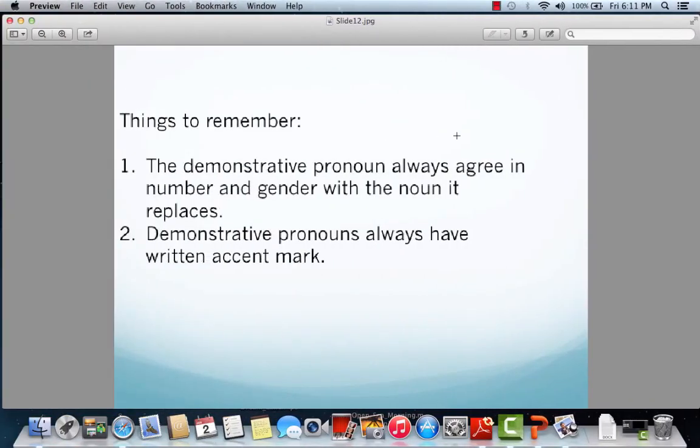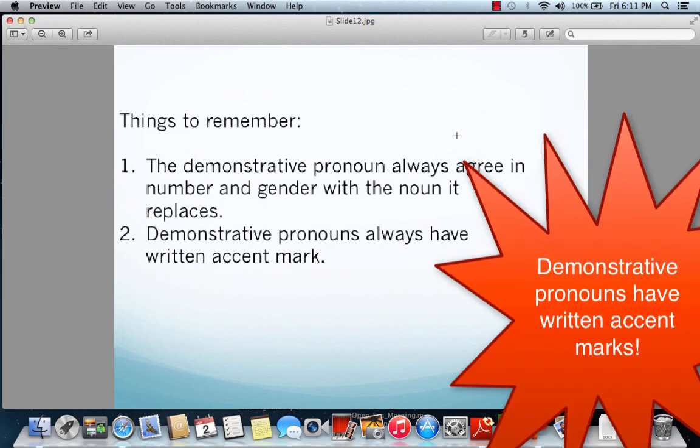Things to remember, students. The demonstrative pronouns always agree in number and gender with the noun they replace. Also, demonstrative pronouns always have written accent marks. Remember, this is very different from the demonstrative adjectives, which do not have written accent marks. So, demonstrative pronouns put an accent mark; demonstrative adjectives do not. That's how you can tell them apart.